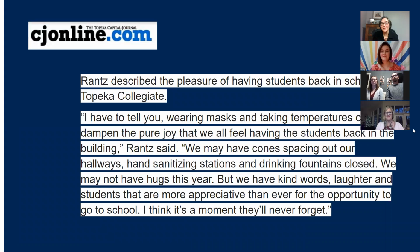I also shared this article because it gives us a chance to transition to our head of school, Dr. Rance. I love this quote: wearing masks and taking temperatures. We all take temperatures and we have staggered start times, but wearing masks and taking temperatures can't dampen the joy that we have having students in the building.